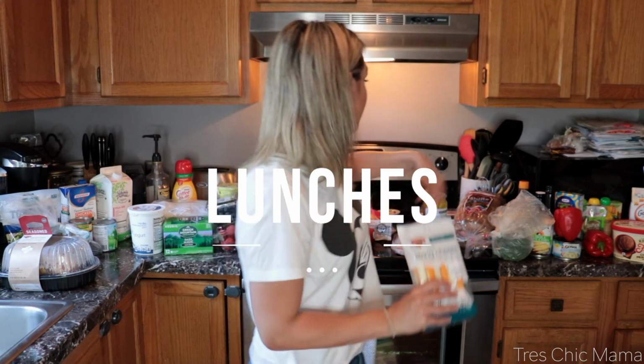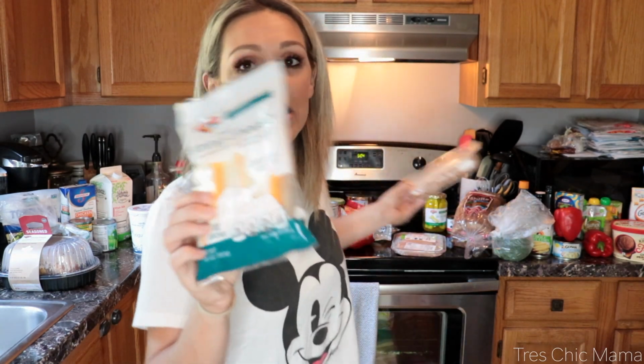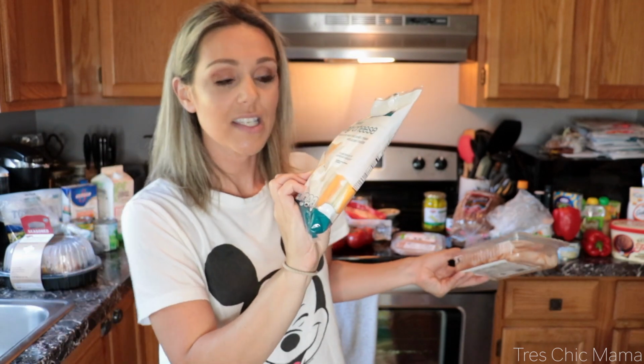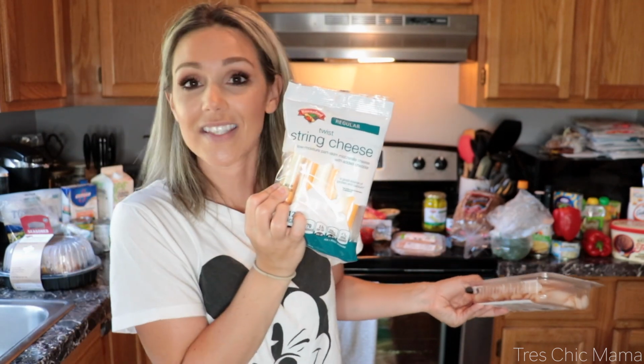So for lunches and snacking, Sydney loves cheese sticks. So I just got, what kind did I get? The twist string cheese. Nothing crazy special about that, but she likes cheese sticks to snack on.